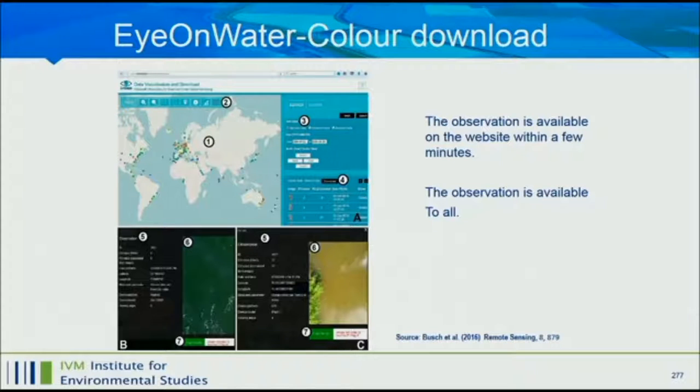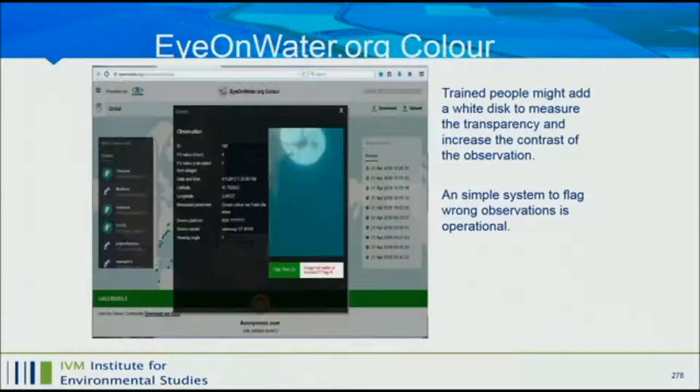It's in green. It's really hard to read right now. But you can flag it as, is there something wrong with this image? As soon as you flag it, it will be sent to the operator, and he will just get a list of potentially wrong images. So it's a very simple, efficient way to involve the public to identify wrong images.